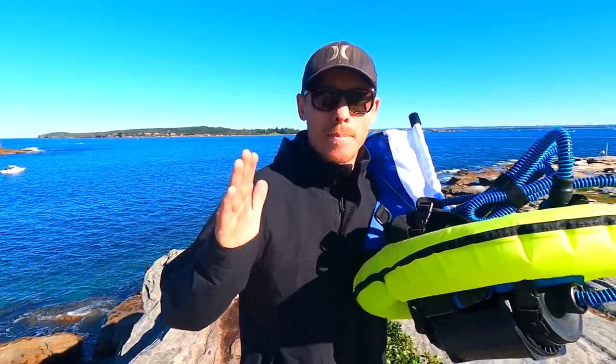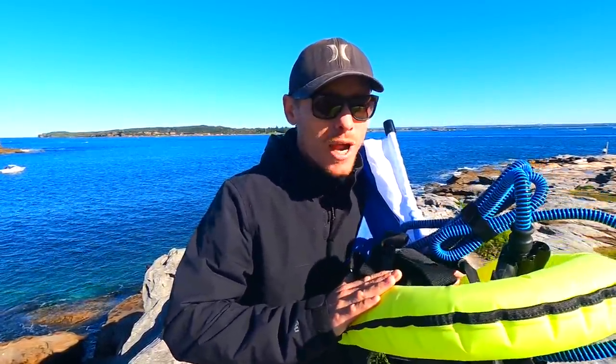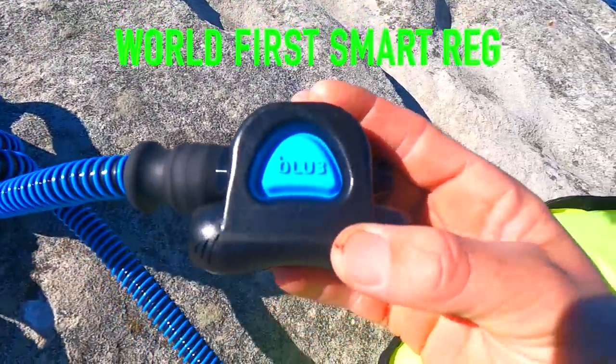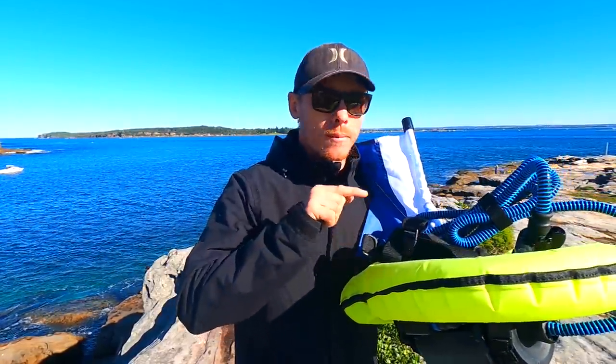So that's what I'm really loving about the Nomad and the BLU Nemo. They have the world's first smart reg. You're probably thinking, Michael, what exactly is that? You're only using battery power when you're breathing. I've never seen any other hookah system in the world that is capable of doing what the BLU Nemo is doing.